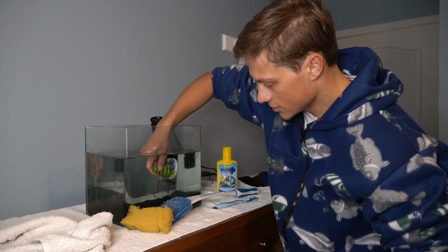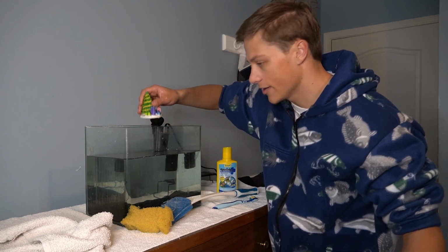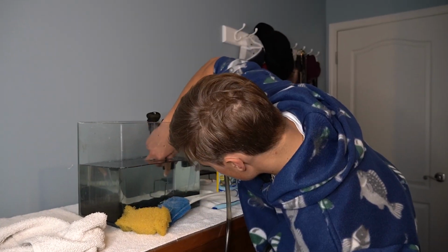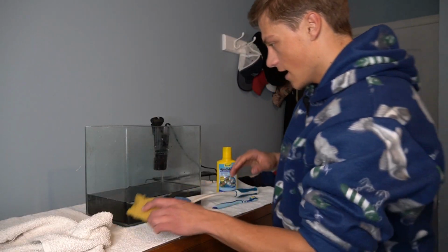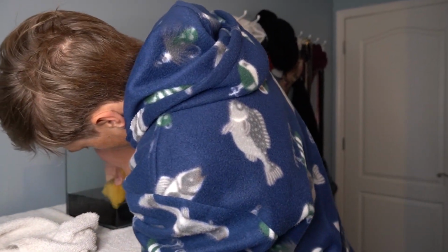Okay, so I don't necessarily want to take all the water out because there's probably some nice bacteria in there from the previous setup that I had, but I do want to take most of it out because it's kind of disgusting. Okay, so I'll leave that little bit at the bottom right there. Let's get this thing nice and cleaned up.